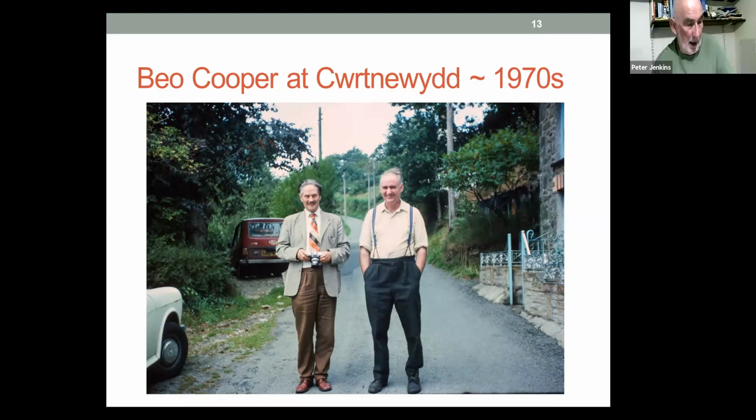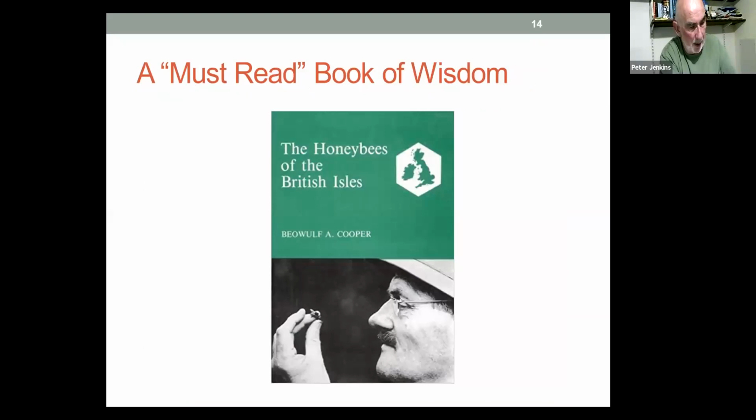So that's Beowulf Cooper's book, which is out of print, unfortunately, but it's available in soft copy on the BIBBA website for download. Every serious beekeeper should have this book on the shelf and refer to it regularly. It contains information and wisdom not found elsewhere.